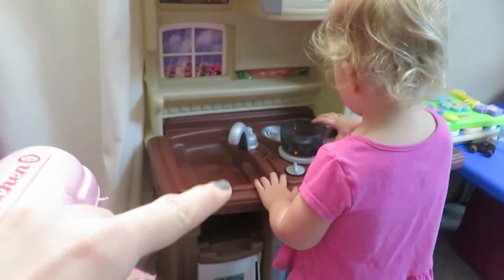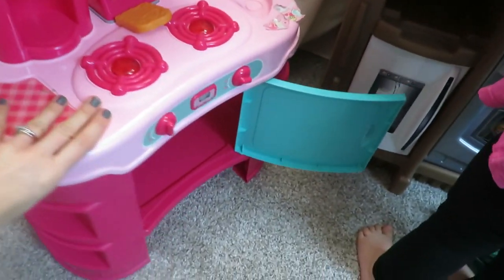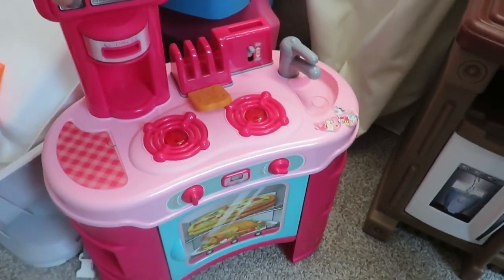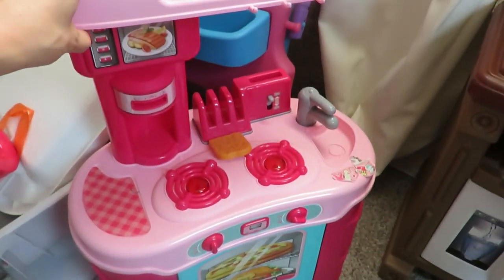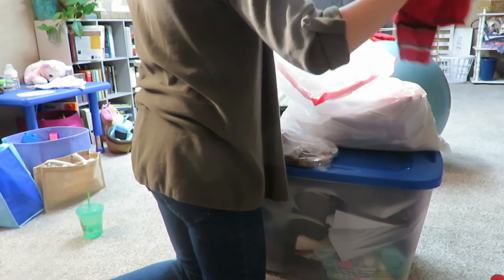Okay, so this is her new kitchen set that I found on Marketplace for $40. And this is a little one that was gifted to her. It's just not her size anymore, not super sturdy. So we're going to probably just donate that because I don't think I'd make any money off of this little thing trying to sell it.